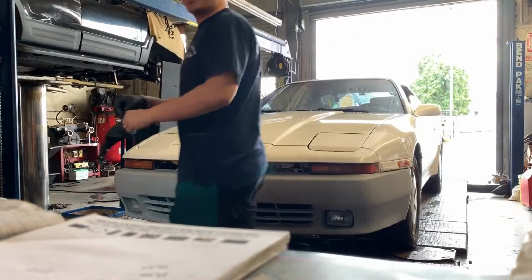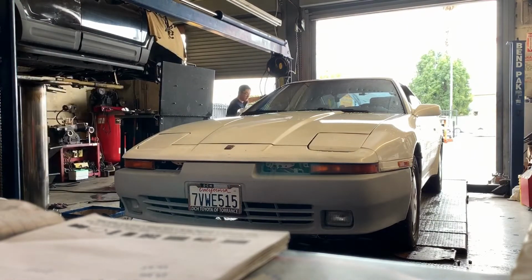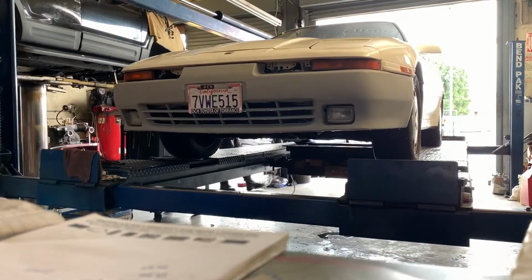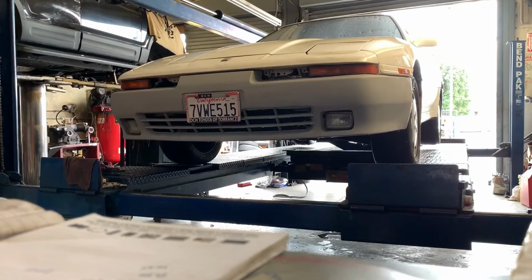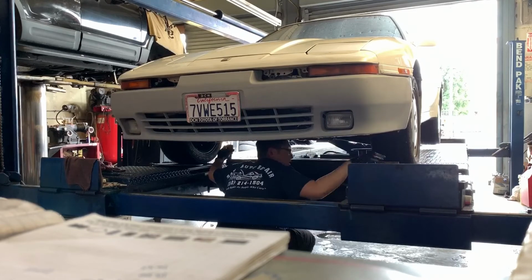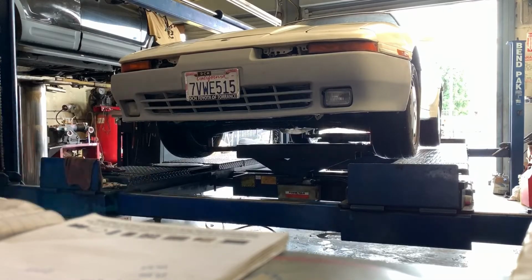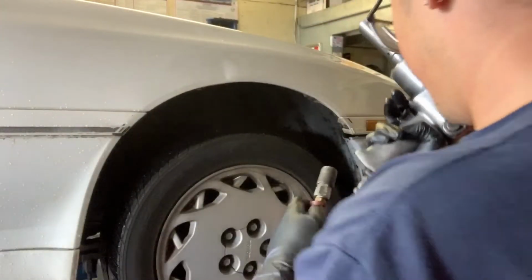Alright guys, the Supra's on the lift. We're gonna put it up and install the wheels. Alright guys, first wheel coming off.